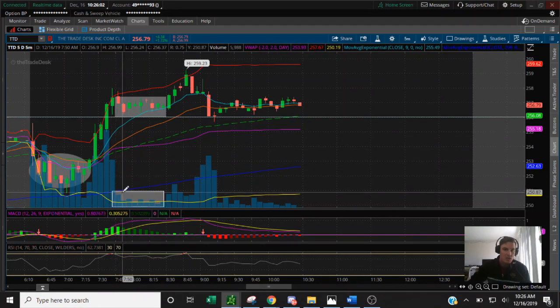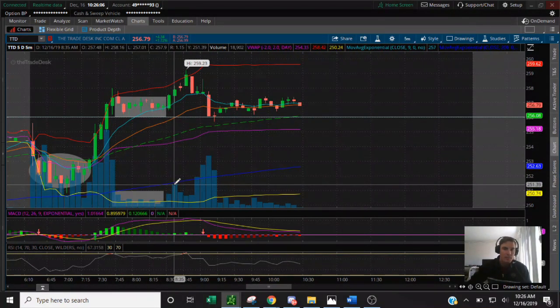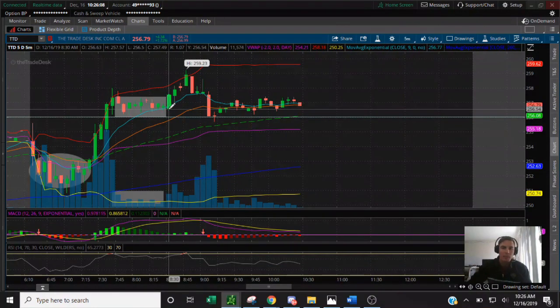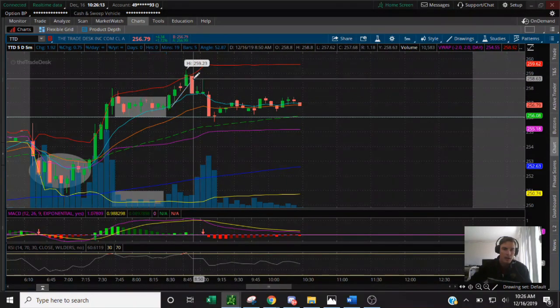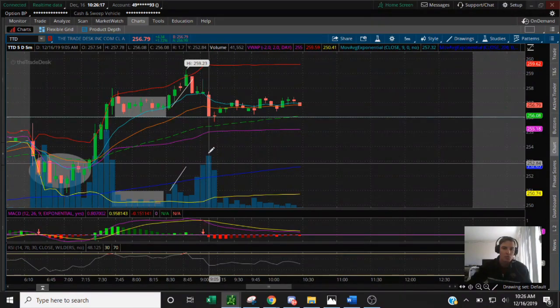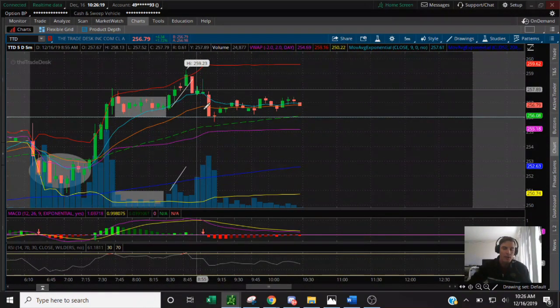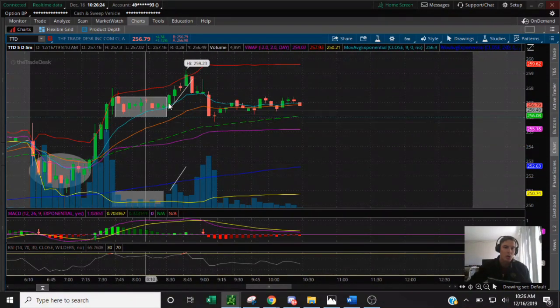So this is all validating, and then all of a sudden we get this next candle, volume's pumping up again, and we get that big push from 256 to 259 right here on this same increasing volume. The same is true for the downside, but we're just talking about breakouts here, so I'm going to stick to the long.